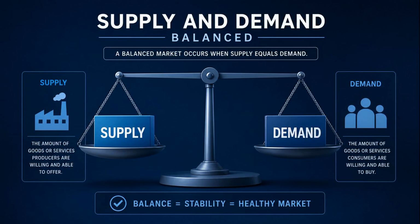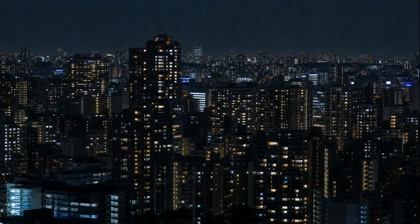To keep up, some power plants run all the time as a steady base. Others can be switched on quickly, just to handle short spikes in demand. It is a constant, delicate balancing act, happening every second, day and night.